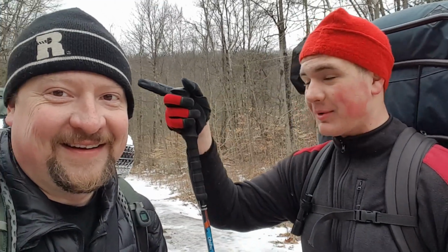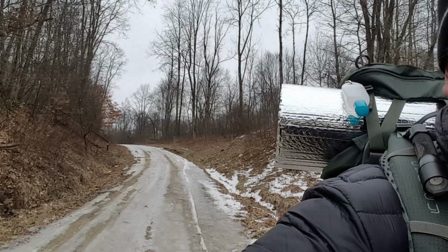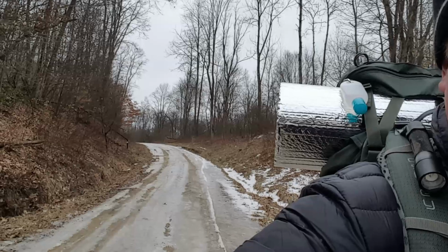Do not go on railroad tracks unless, well, just don't do it. Also, I have a question. Who ticked off Elsa and made this happen? Yeah, because this road, we walked on this for half a mile, and this is the good section. It gets much worse with thick ice all the way across and no trail at all, no tracks at all.